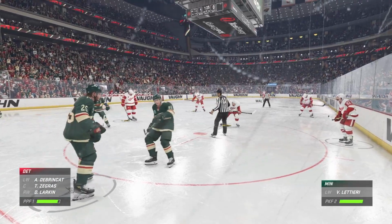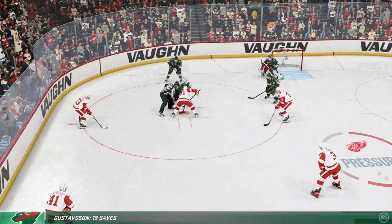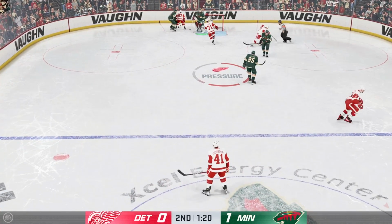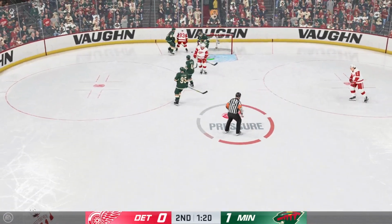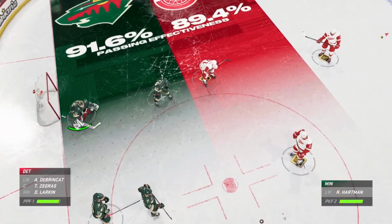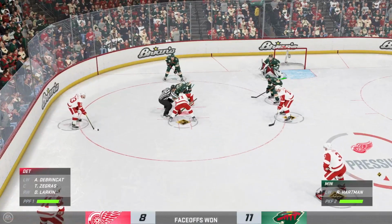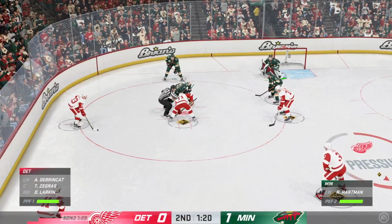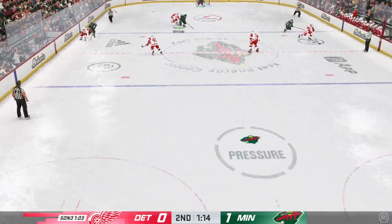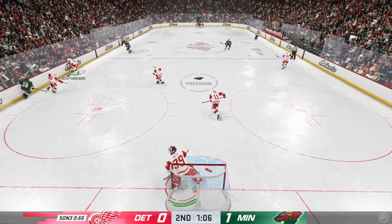Lettieri's ready for the draw as they will continue to try to kill off this penalty. Good job tangling up his opponent here. There's the whistle as the goalie hangs on. Chance to reset here on the draw, this man advantage. Hartman's won it off the faceoff. Minnesota's got the puck in the defensive end. And the middle frame almost done.